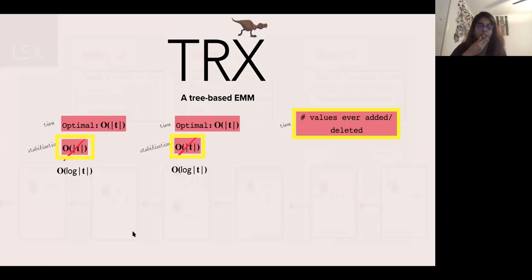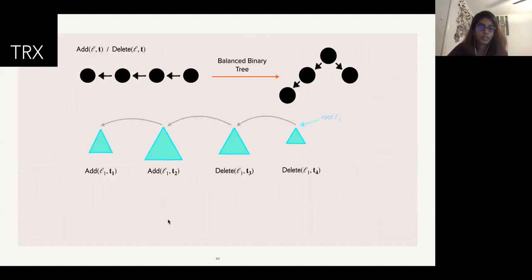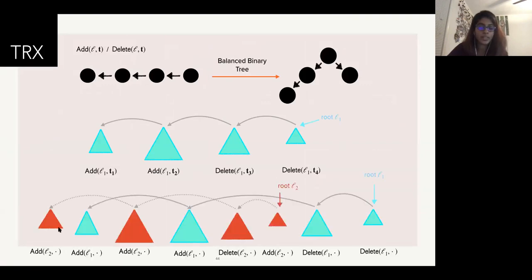So what we do in TRX is that it's a tree-based scheme, and the idea is that instead of storing the values in the tuples as lists, you store them as trees, okay? As I already mentioned, now you're storing values as trees instead of lists, balanced trees actually. So now there will be chains of trees running around, right? Earlier you had a chain of chains, right? For every add, you had created a smaller chain, and what you were doing essentially was linking one chain with the previous chain by linking the heads. So here now you're creating different trees and you are linking the roots together.